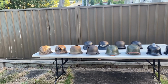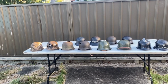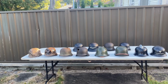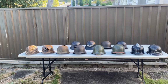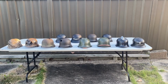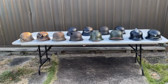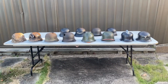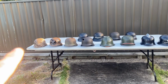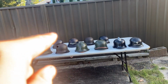I do have 3 relic helmets that I do not have at this house with me, but they are not in really good condition to be displayed anyways. But anyway, these are my quote-unquote good Stahlhelms that I consider worthy to display. I'm starting from the left and working my way along, and then I'm going to go to my favorites at the back.